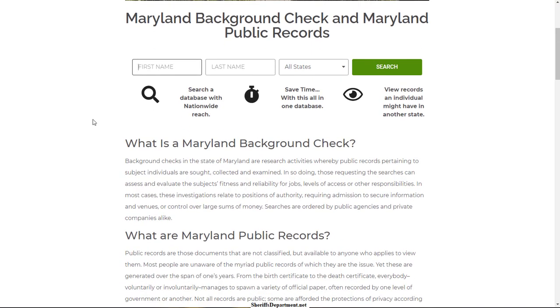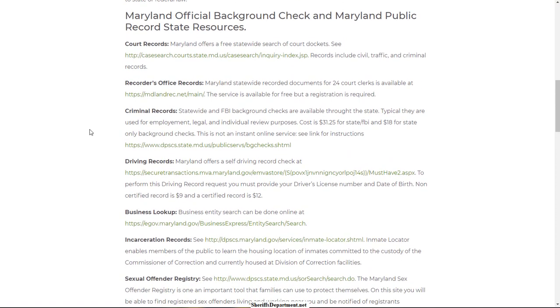I like to use this in combination with state checks. State check allows you to really zoom in on particular records, a particular state or county, and these are going to be direct from the state, so it's going to be the most updated record. You do have to keep in mind that state records are going to be limited to that particular state or county. So if people move around, people travel, there could be some records outside the state. That's why it's good to have that nationwide check on top of it.